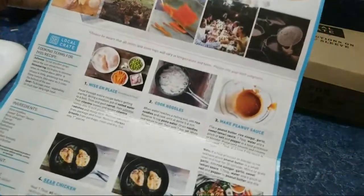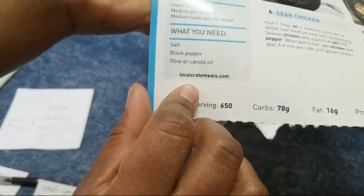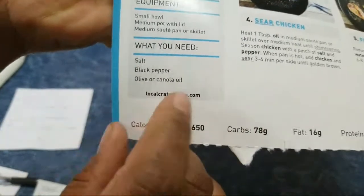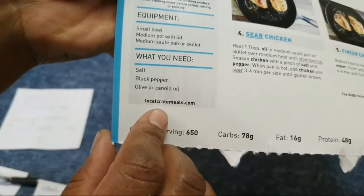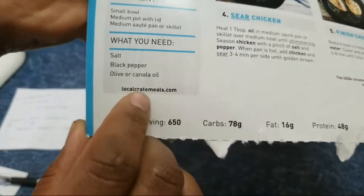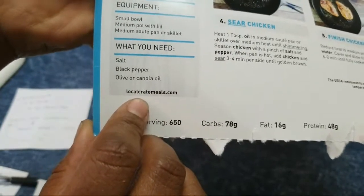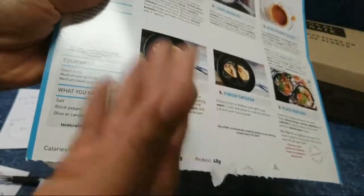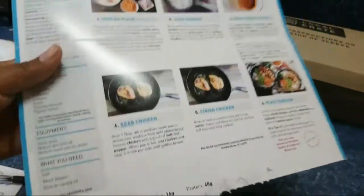What else are they using? It looks like they've got their website printed on the inside. So if you don't have a website already for your small business or brand, get one. They've got free websites nowadays, and they've got really cheap websites. So take advantage of those and make sure, if at all possible, you've got your website on your packaging or something that is going to be visible to your consumer.